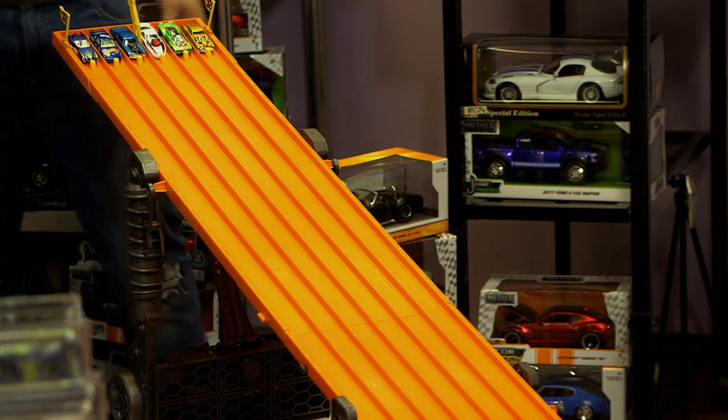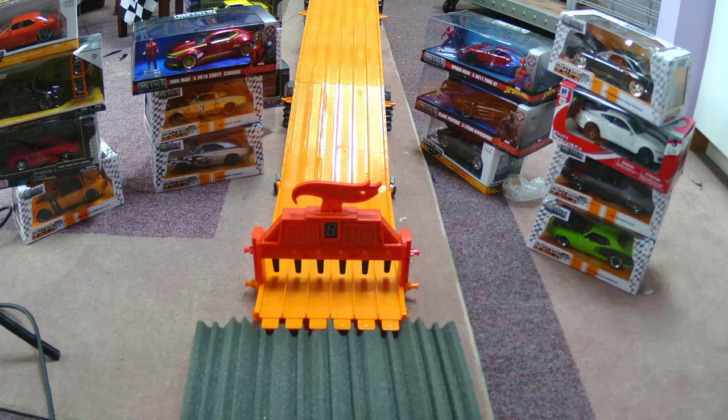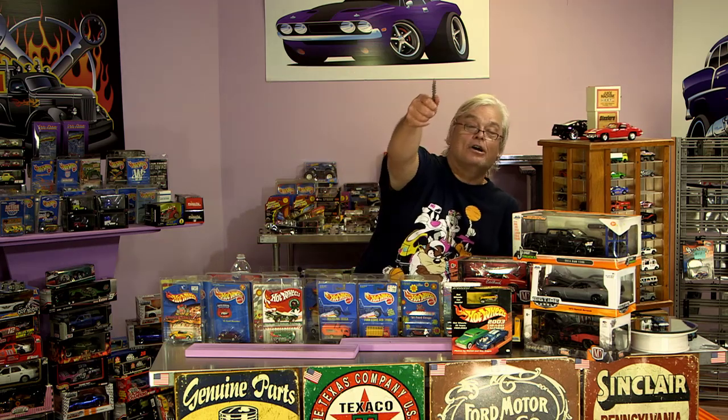Let's go. Let's go. 3, 2, 1. Go, go. Number 5. Who won that? Greg DeBeal Sr. with the stock car. Wow. You know what? I had bets on that Street Beast. I thought that fits the profile, but I didn't know. Stock car wins. Greg DeBeal Sr. Nice. Nice. Ice, baby. Holy pick.